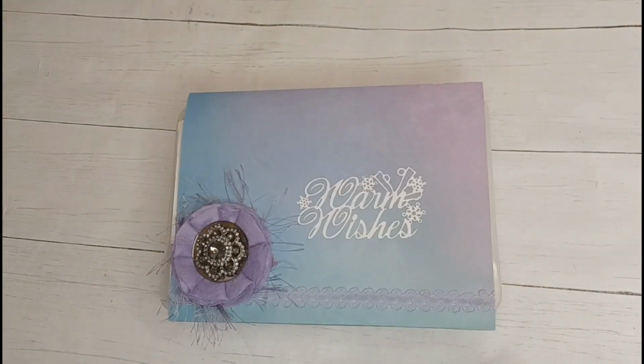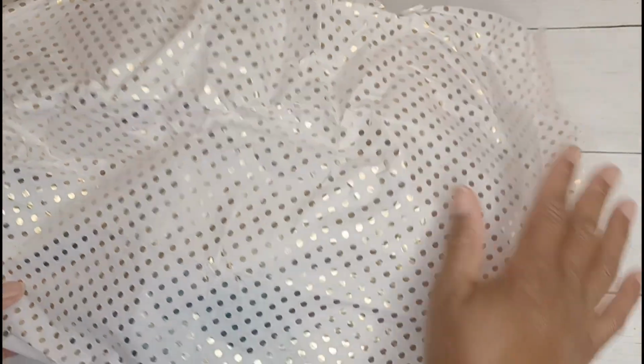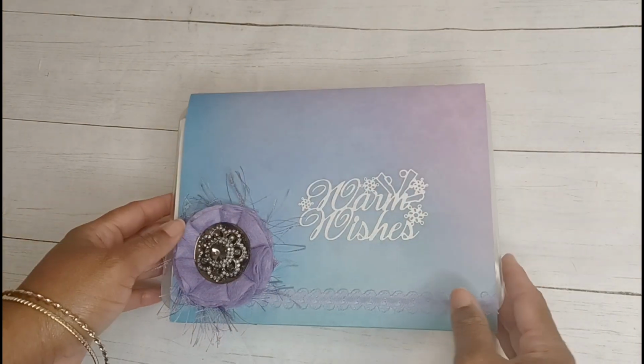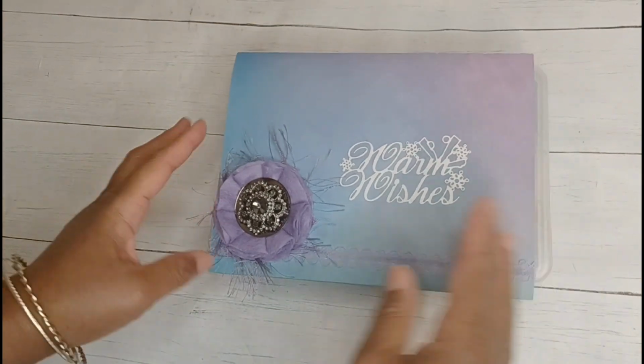So let's take a look at this beauty. Oh, I didn't even mention the tissue paper. I love pretty tissue paper. This is so cute, and I will definitely be reusing that. So thanks, Tanya, for wrapping it up so pretty. And look at this. It is so cute. It says warm wishes.